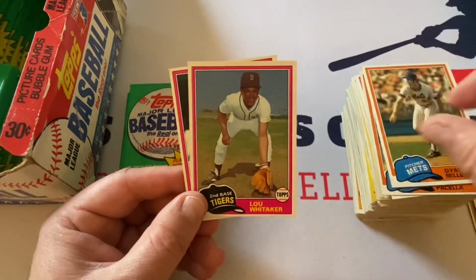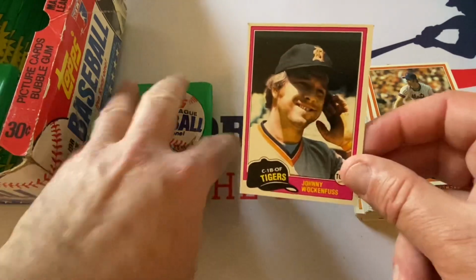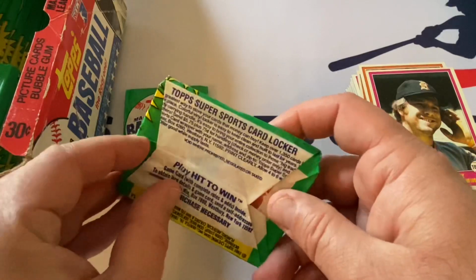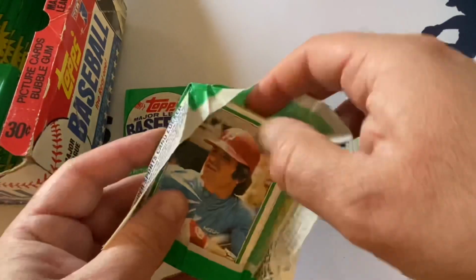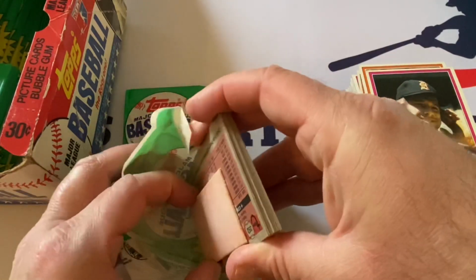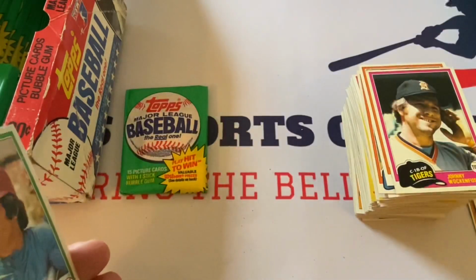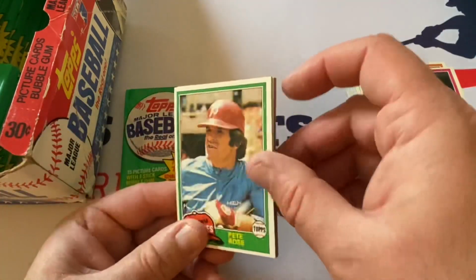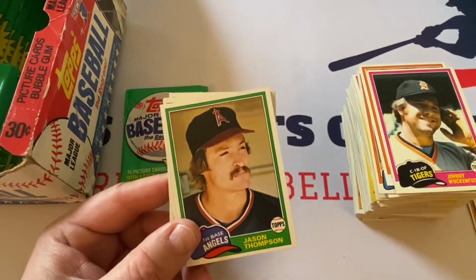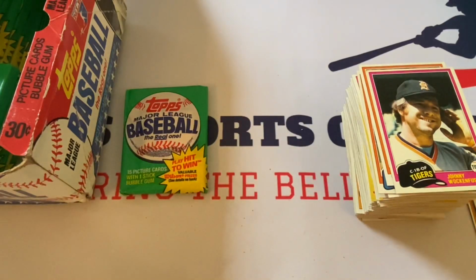Dyer Miller. Sweet Lou Whitaker. Let's pull him out too. Nice. And Johnny Walkenfuss. That was a really nice pack. Oh, look, Pete Rose. Hot damn. That's great. And Dick Tidrow is the gum card. Bit the dust in the back here. So Rose got the wax. Yeah, it's got the wax residue on it, but we'll keep our fingers crossed when we get a better one. Here's Tidrow. Let's get him out of here.